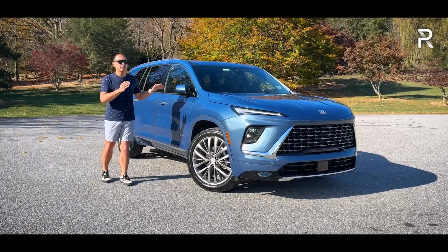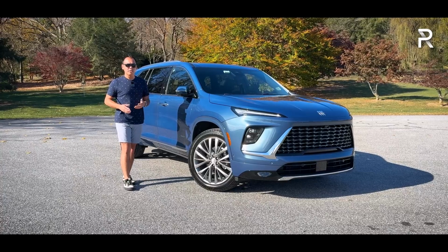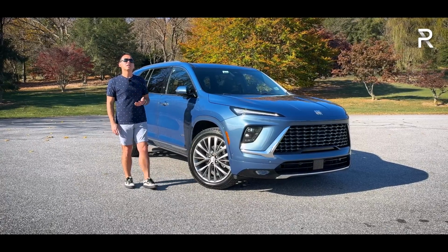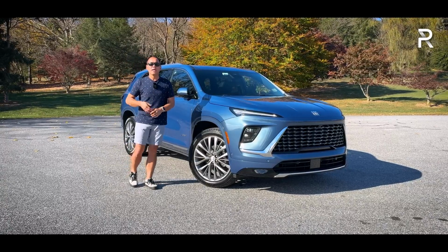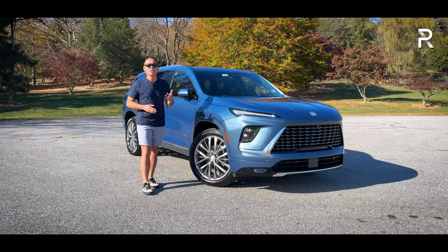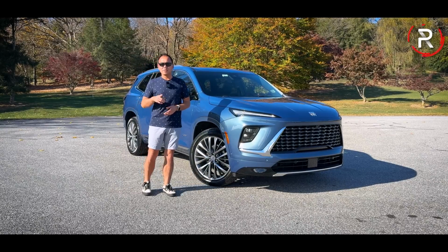Now, we've already had a chance to drive this vehicle out in Portland, Oregon for the first drive. However, this week, as you can see, Buick has loaned us the fully loaded version. This is a 2025 Enclave Avenir painted in this beautiful color called Ocean Blue Metallic. And the big question I want to answer, for those of you who are looking for a slightly more upscale family hauler without the snobbery that comes with the luxury badge, is how does the latest version of the Buick Enclave Avenir stack up. Stay tuned to find out.